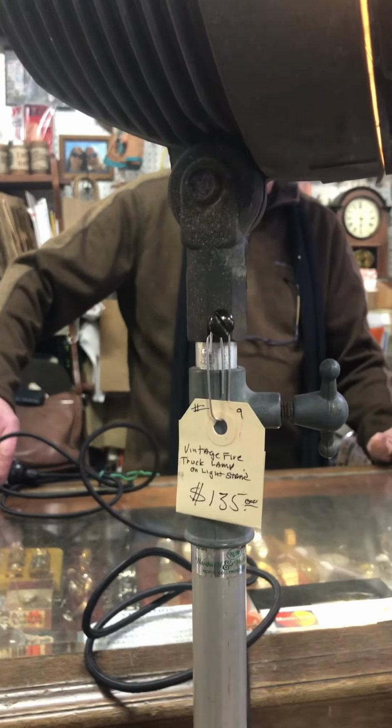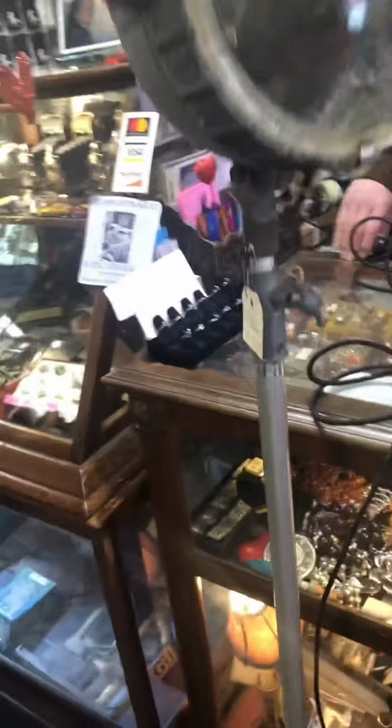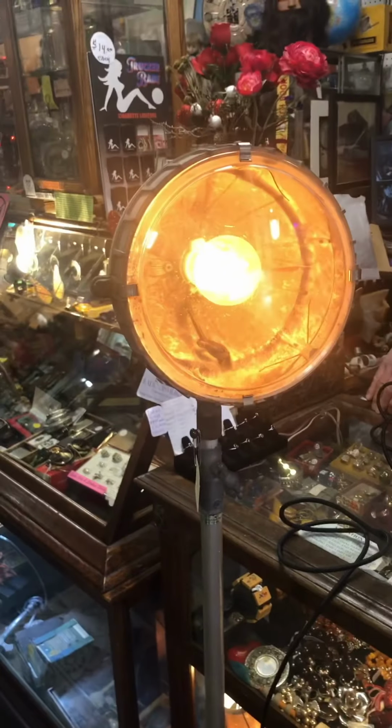Vintage fire truck lamp light, $135. Now on sale at the Cold Spring Antique Center.